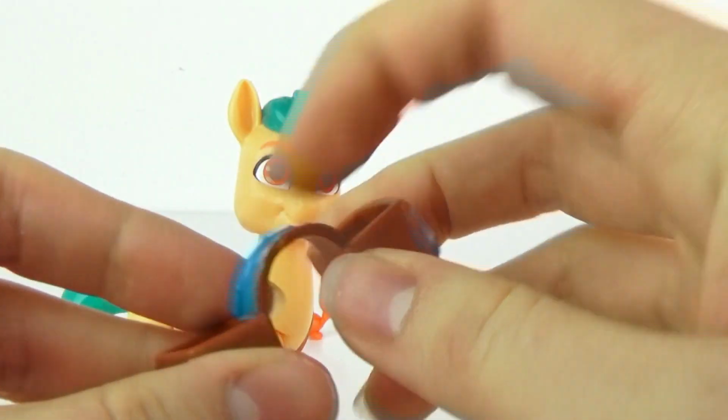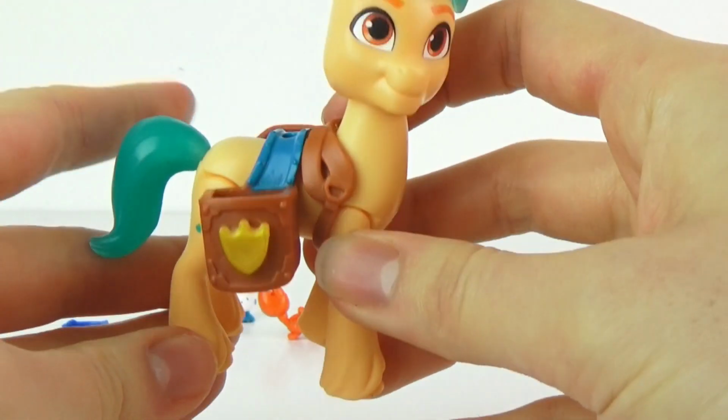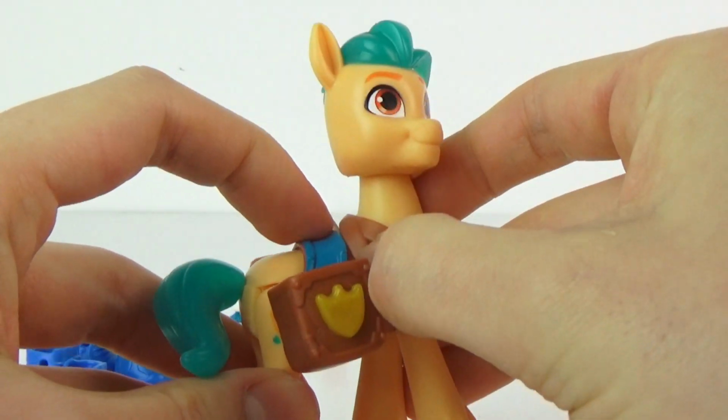And there's one on the top there, and I don't think I'll use that one, but let's just clip them onto his little body. And now he's got saddlebags, which might fit better without this sash, but they do fit at the same time.